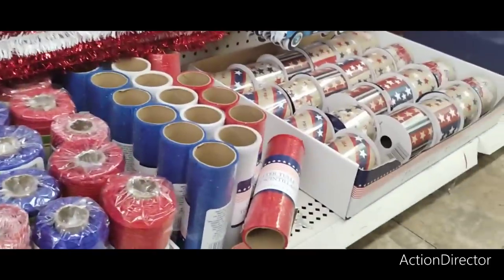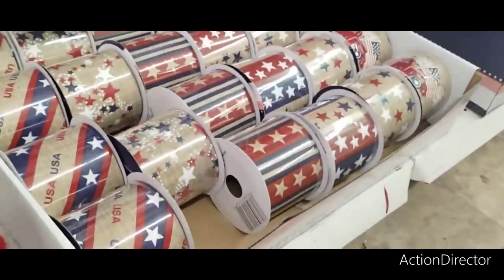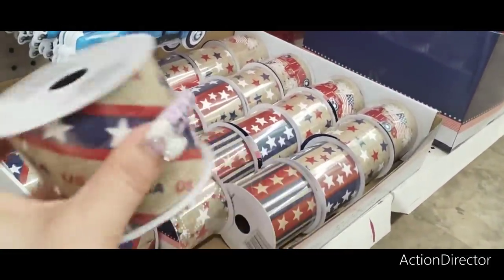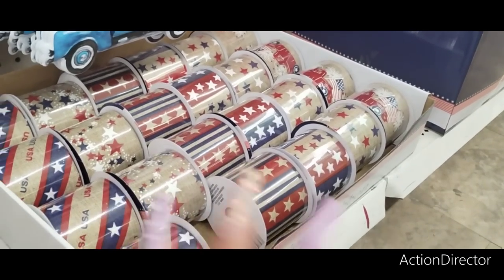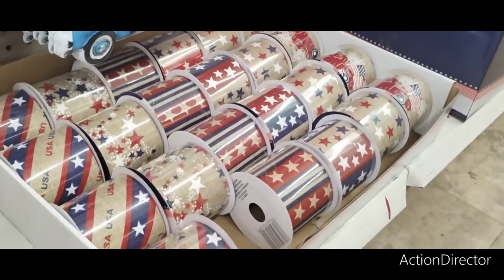All right, they also have the tulle, of course, in the red, white, and blue. And I'm hoping they come out with more than just a burlap ribbon, because I don't even know if this is... I don't think this is wire. Nope. So hopefully we'll be seeing more red, white, and blue ribbon coming out as well.